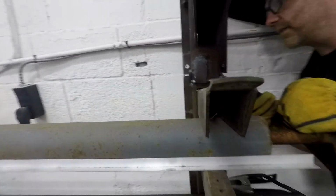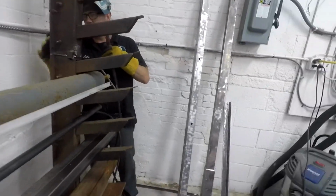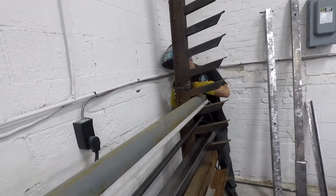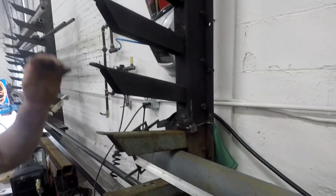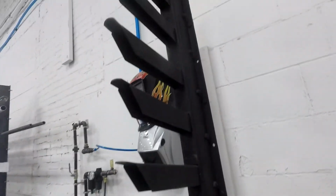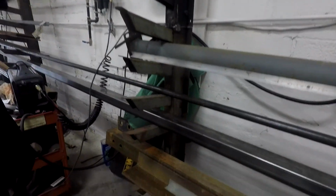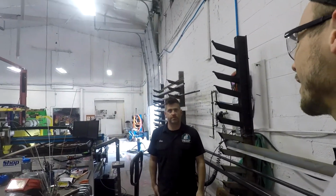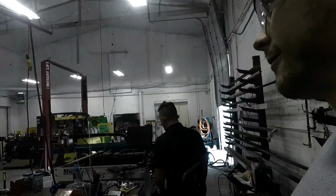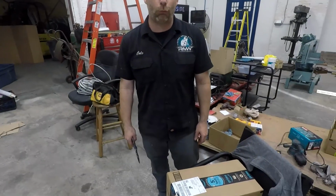That side's really pretty. Not really. There's no gap, so it built the bead up a little bit, but eh. It ain't going anywhere. I hope. Got both sides done. Now we got two nice racks. No, four racks.